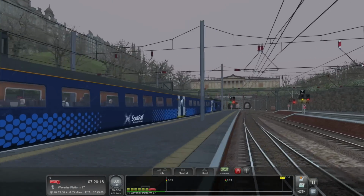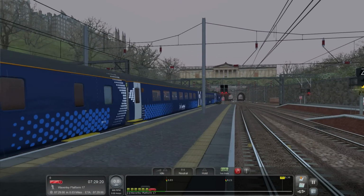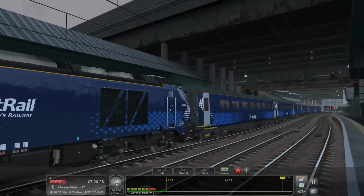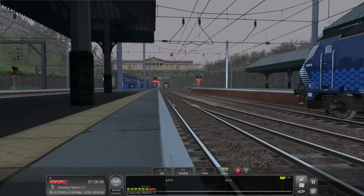Hello, train. They first announced it at the beginning of 2016, around that sort of time, and it's now July, and we finally have a 68. I'm so happy. I am so happy. The detail on it is absolutely incredible.